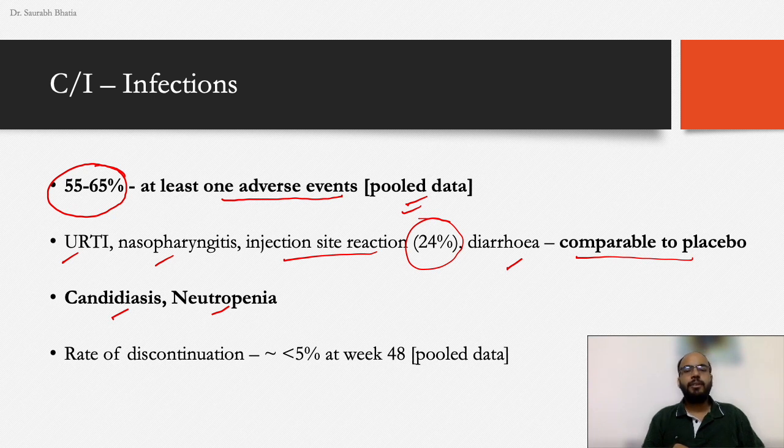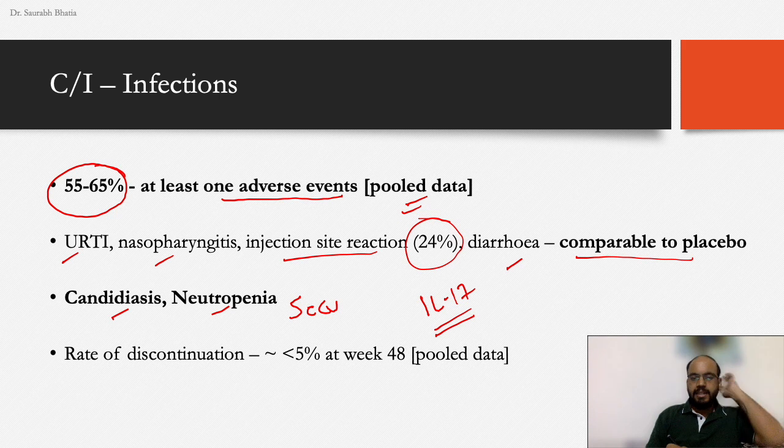Candidiasis and neutropenia were also specific side effects of secukinumab. And why is that? Interleukin 17 is responsible for activity against candidiasis and neutropenia, and interleukin 17 is localized to the orificial sites like the mouth and other entry sites, and interleukin 23 leads to formation of interleukin 17. So when we block 23, we block 17. Okay, so that's why candidiasis and neutropenia are mentioned.